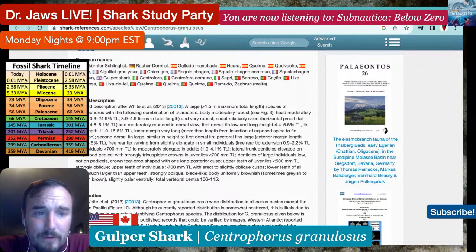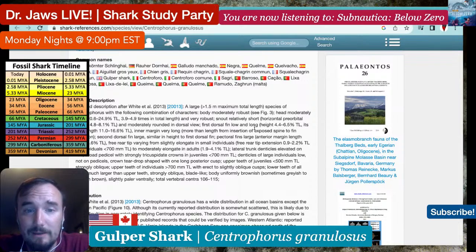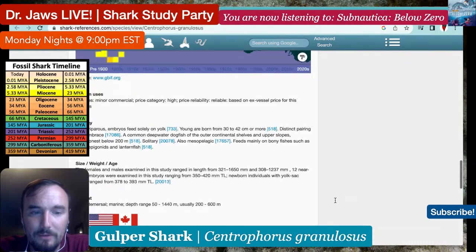Short description, revised description after White et al. in 2013. So that is 10 years ago that they revised what the shark is. Oof, so that's really, really recent as far as the whole taxonomic questioning in terms of what the species is.